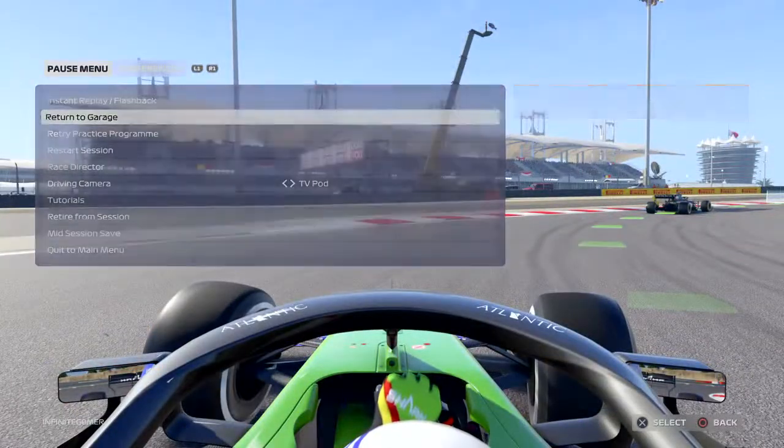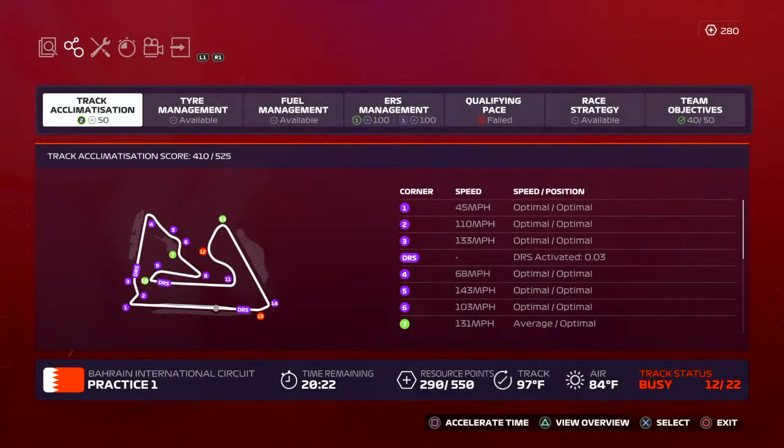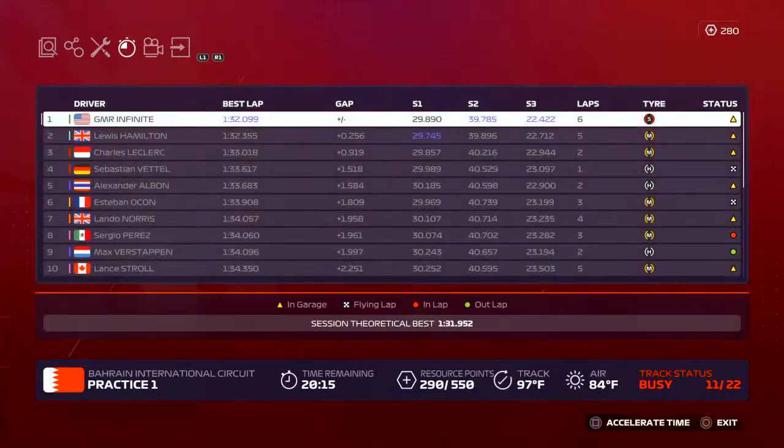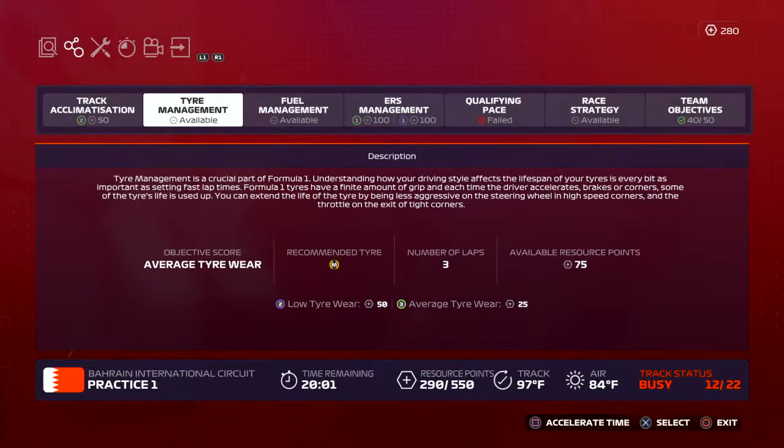We invalidated that. So far, our fastest lap is a 1 minute 32.0. And we are right on top of the board with our 1:32. Okay, I see. So we're going to be a little bit competitive in this one at least.